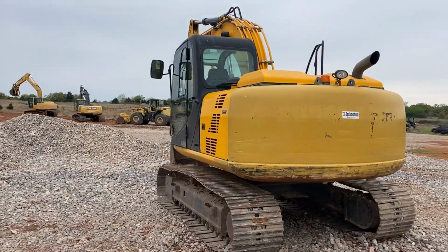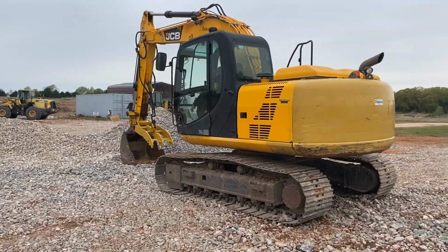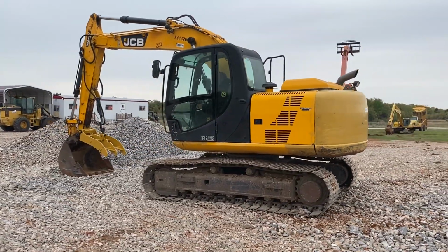Welcome you to come look it over for yourself. Bring your mechanic and operator, or hire some local ones to accompany you. It is shown by appointment only, so please give us a call to get off the calendar.